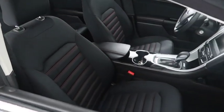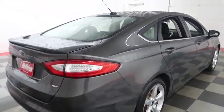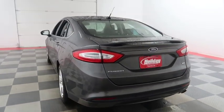Inside, cloth interior. Seats are clean all the way throughout. One more look down the passenger side, then swinging around the back end. You do have a rear backup camera as well as rear backup sensors on the back.